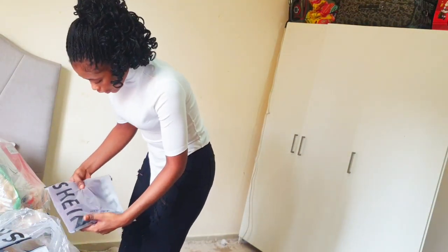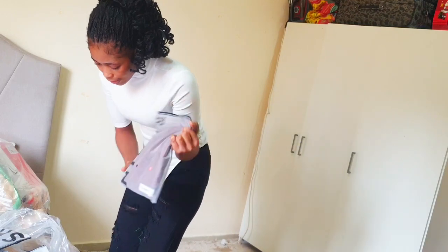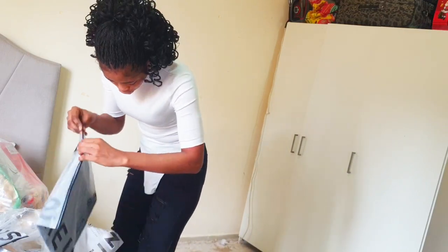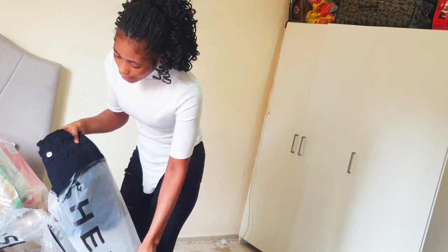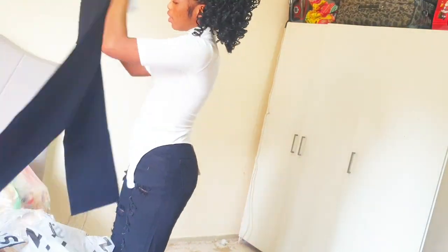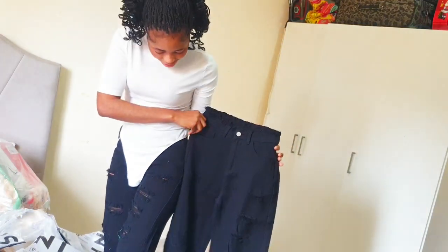So let's go for the next. This is a gown. Yeah, this is a dress, guys. So let's measure a dress. So this, guys, I actually forgot and I bought two of these trousers. I don't even know how managed I look. I bought two of these trousers, guys. Look at this. Two of these trousers. You can imagine this.